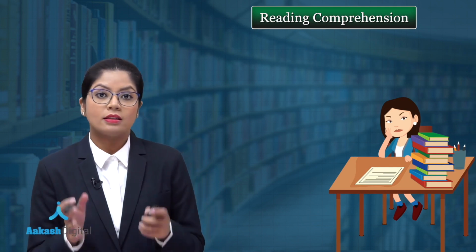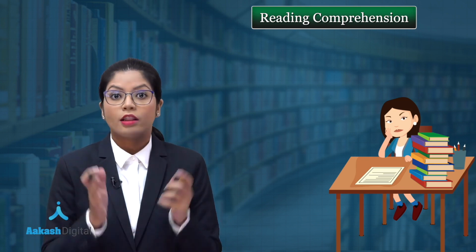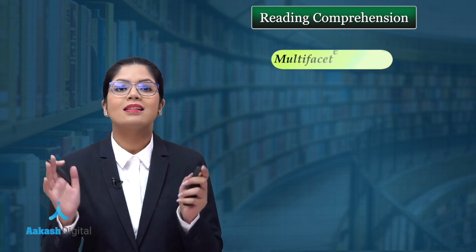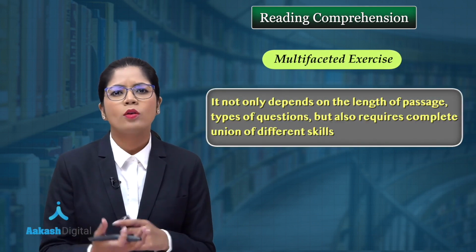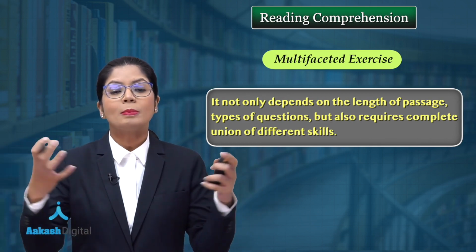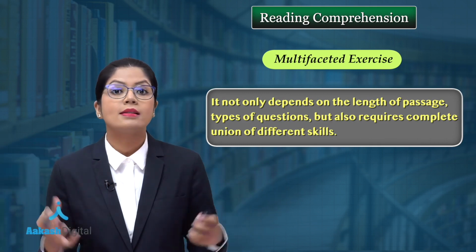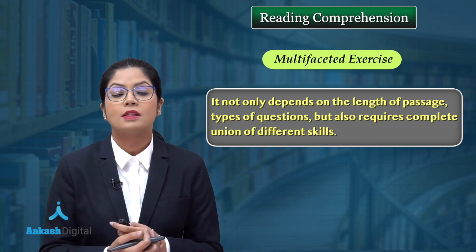When you look at the essential requirements of reading comprehension questions, the first thing you need to remember is that it's a multifaceted exercise. It cannot just depend on the length of the passage or the types of questions, but it's like a complete union of all the skills that the examiner is trying to test whenever he frames that question.